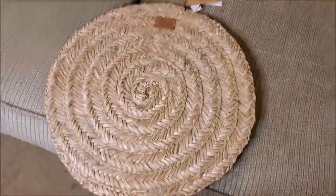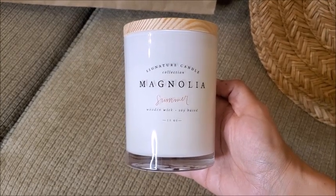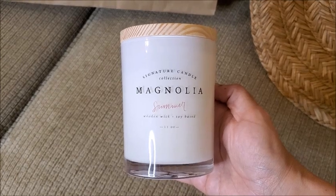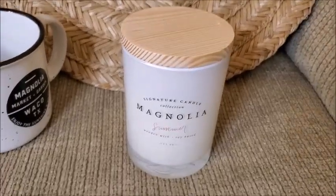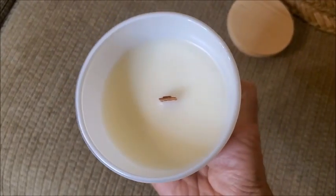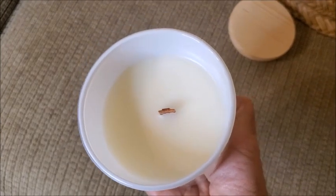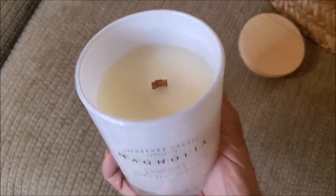It's big. Then I got this candle. This is a signature candle collection of Magnolia. Every season they release a new candle. This is the summer one. This was $28. They come in two sizes. This is the small one. It has a wooden wick. It smells delicious, really fresh and sweet, really summery. I really like it.